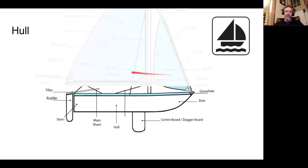So very quickly, the hull is the part of the boat that's in the water. We've already talked about the two foils that stick down underneath it, the rudder and the centerboard or dagger board. We won't get into the difference between those. They're effectively the same thing. If the whole boat facing the outside is the hull, we also have words for the back and front of it, or the stern and the bow.